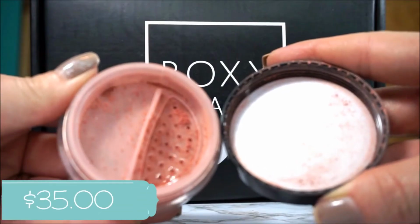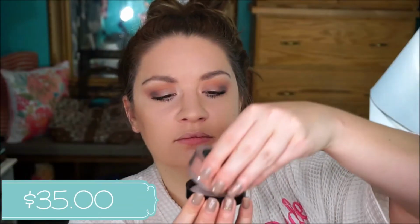No. Let's go to something that you guys know I'm not the biggest fan of, but I am wearing it today, and I did have some video of me trying it on for you, and trying to open this little sucker. Let's talk about the Luminous Loose Blush. This is a studio makeup product, and it is $35.